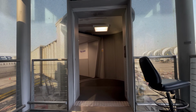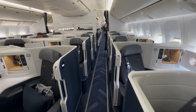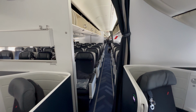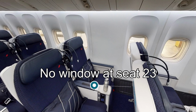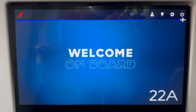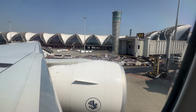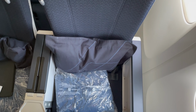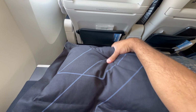As we walk through the business class cabin into premium economy, here is a top tip on your seat selection. If you prefer not to have a window, then choose seat 23A, and if you prefer to have a window, avoid this seat. The seat 22A gives you a glimpse of the engine but not the front. And just like on economy seats, on the seat head there was no towel or cloth, which brings the question of hygiene. And waiting at your seat you'll find a pillow and a blanket.